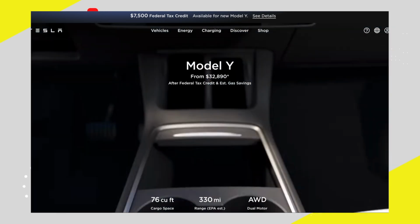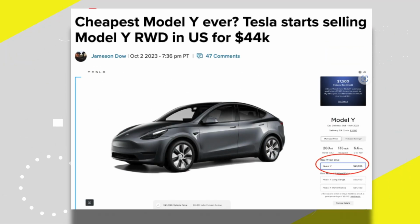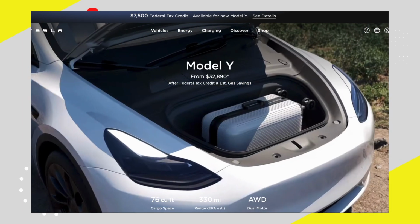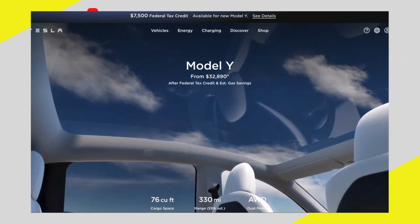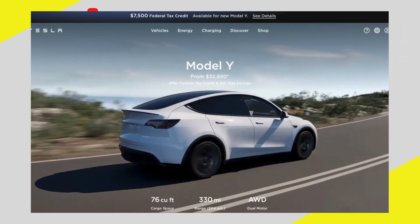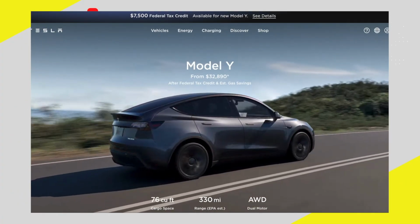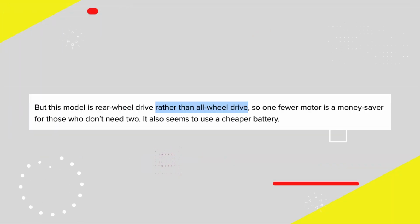Tesla has updated its US website to add a cheaper Model Y rear-wheel drive with a base price of $43,990, which, after incentives, might make it the cheapest Model Y ever available in the US. The new Model Y replaces the Model Y all-wheel drive, previously the cheapest trim at a base price of $47,740, which was discontinued last month in a surprise move. But this model is a rear-wheel drive rather than an all-wheel drive, so one fewer motor is a money saver for those who do not need two.